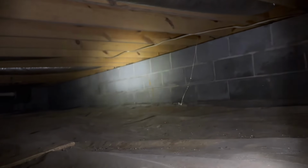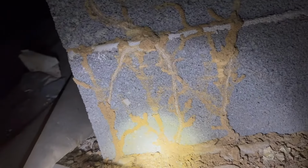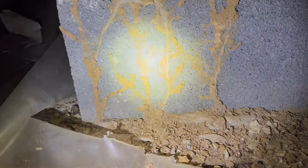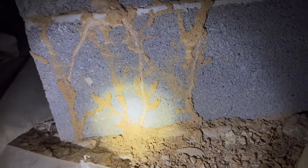If you look down there, guys, there's actually tons of tunnels in this crawl space. There's one there up the wall. There's a couple more down there, and there's even some old tunnels going up the wall there. I don't know if they've had termites in the past or what, but I'm going to go ahead and start treating this area pretty heavily. Obviously, these termites are going to come in contact with the chemical immediately, so I'm going to treat this area pretty heavily.